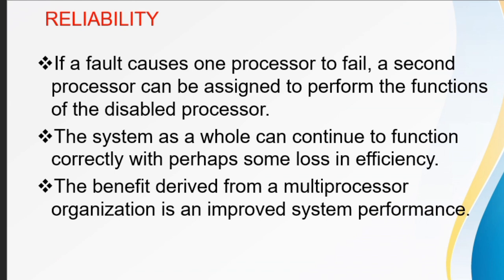Now, while the system can continue to function, there might be a slight dip in performance. Think of it like this. If one member of your team is out sick, the others can cover their work, but things might be a little slower overall. However, the crucial point is that the system continues to function correctly. This fault tolerance is a huge benefit of multiprocessor systems, making them ideal for situations where downtime is unacceptable, like in servers, financial systems, or even space exploration. The operating system's ability to dynamically reallocate tasks is key to maximizing this benefit.